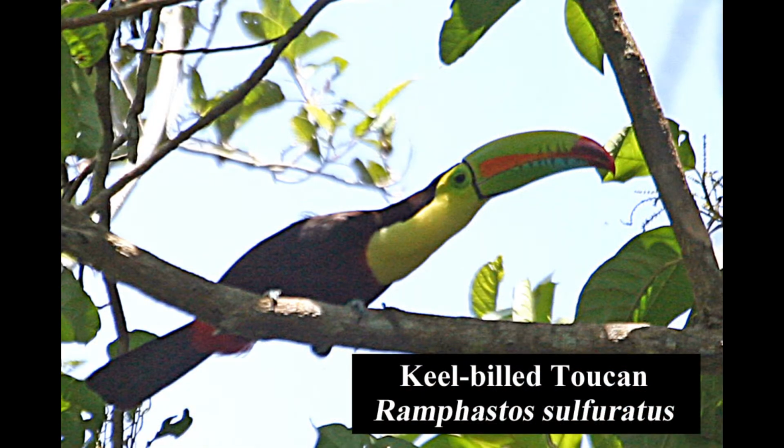With its large rainbow-colored bill, the unmistakable keel-billed toucan is fairly common in forests and semi-open areas. Unfortunately, this spectacular bird is listed as near threatened due to habitat loss and trapping for the pet trade.